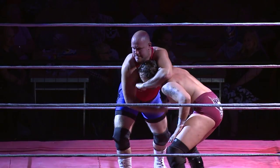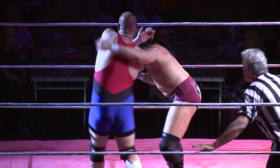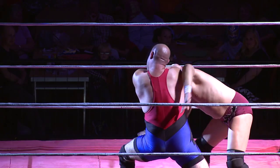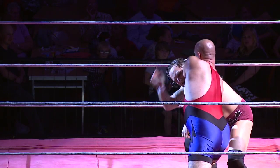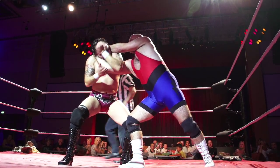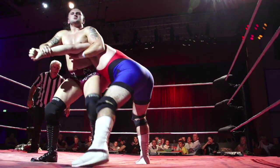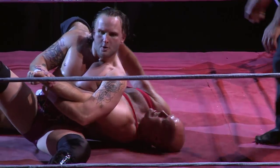Oh, wow. Very, very quick exchange there. James Mason into the headlock, and now a side head chancery. Paul Malen really battling to get out of this now. Trying to use those massive arms, and it worked, and a nice arm drag there by Paul Malen.